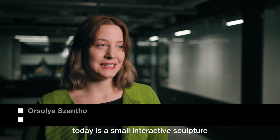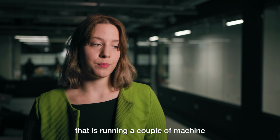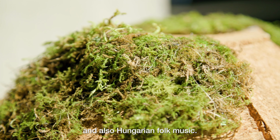So the project I'm presenting today is a small interactive sculpture that is running a couple of machine learning models that are generating sounds based on sounds taken from nature and also Hungarian folk music.